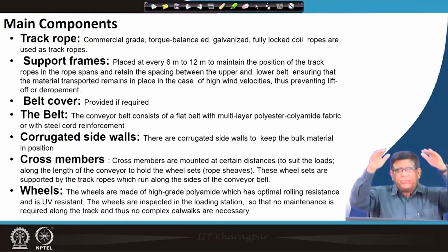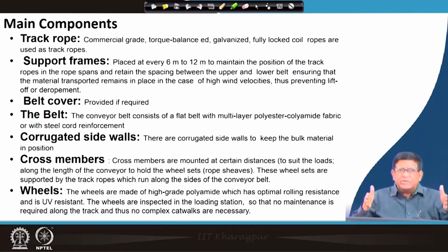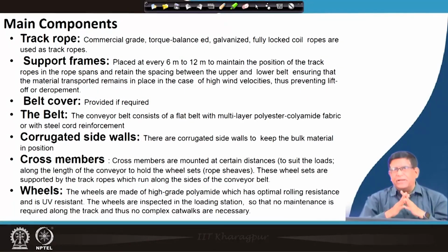Sometimes you want to protect the material from the rain. On that trestle itself you can have a system to give a cover, that is also possible. The main thing is the belt. The belt will have to be specially designed.